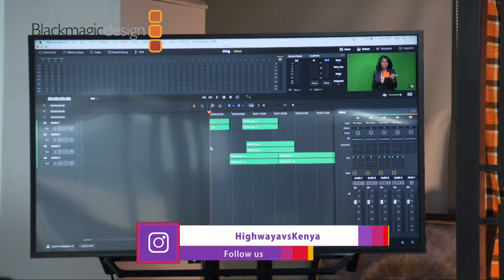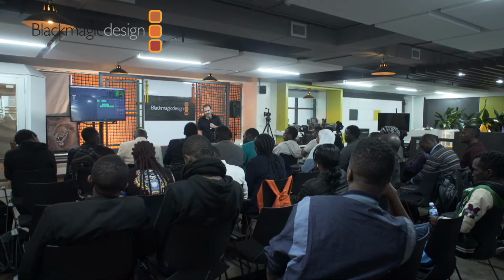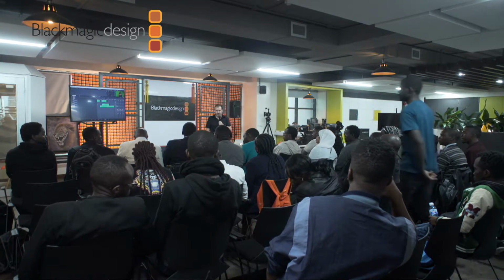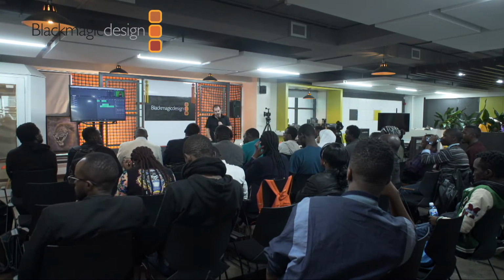Sure. Well, my arms are too short. This is concerning the hardware. What would be the recommended specifications for computer hardware to get it to run effectively, especially the 4K edit without dropped frames? Right. What's recommended?